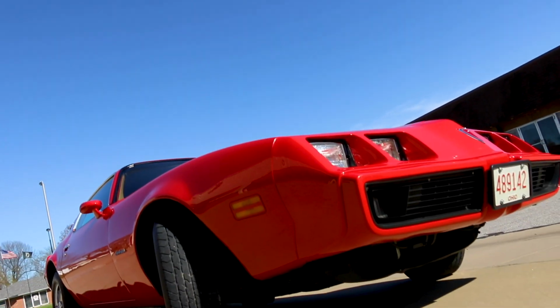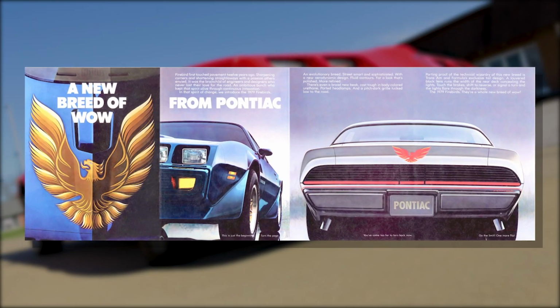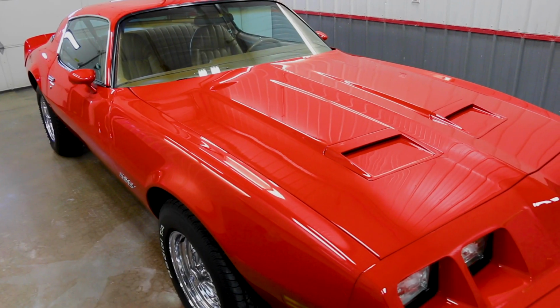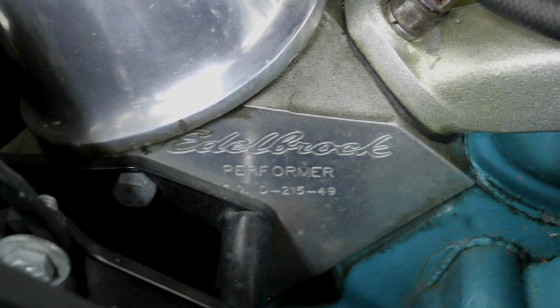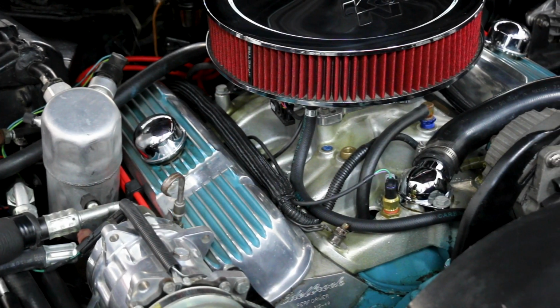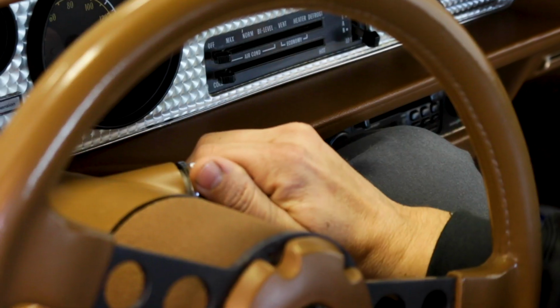The Formula is the less fancy, high-performance version of the Pontiac Firebird, and it shares many of its underpinnings with the Trans Am. It's powered by a bored and stroked Pontiac 400 built by Paul Cole of PC Automotive. It's wearing Edelbrock aluminum D-port heads and a Performer intake, and a Comp 276 cam provides the thump. It's stuffed with 10-to-1 compression forged pistons, and it makes great power.